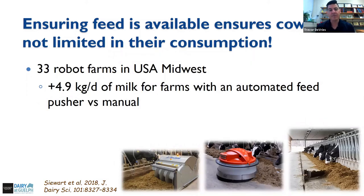And again, while it does have its benefits, I would argue that it's not the automated feed pushup that's actually driving this result. It's actually the fact that those farms that were doing it manually are just not doing a good enough job. What the automatic feed pushup does is it does it consistently and throughout a 24-hour period to make sure that feed's continuously available. And many of our farms pushing up feed manually are either just not doing it consistently enough, or we don't have enough labor to make sure that it's being done on an hourly or every 2-hour basis throughout a 24-hour period.